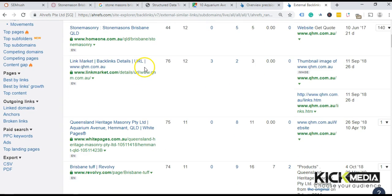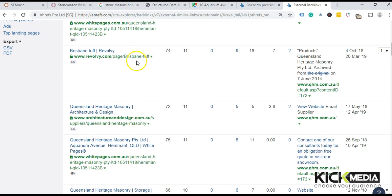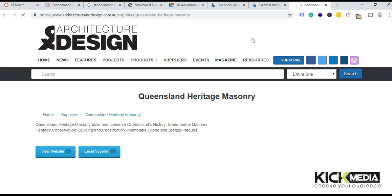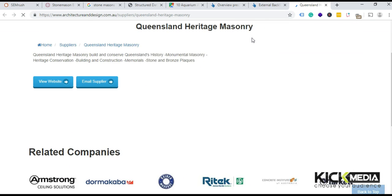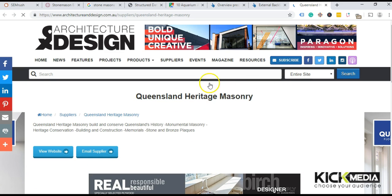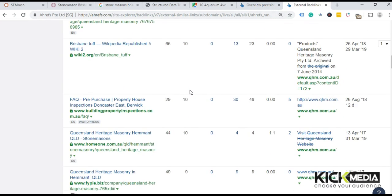Okay, so we've got a directory, directory again. That one looks really nice, although it may be some type of directory. Okay, yeah, so it is a type of directory, but it's actually really relevant to your industry, so that's not too bad of a link. Let's have a look.